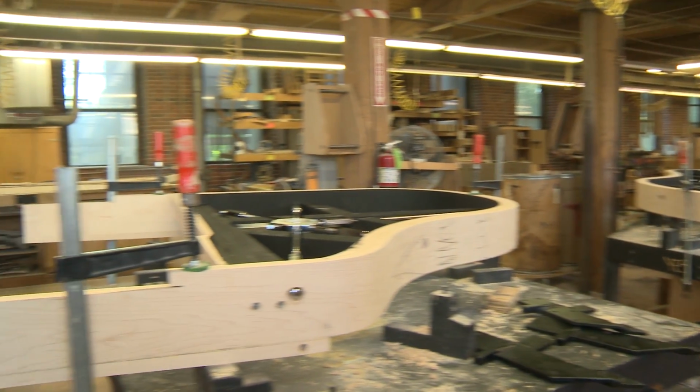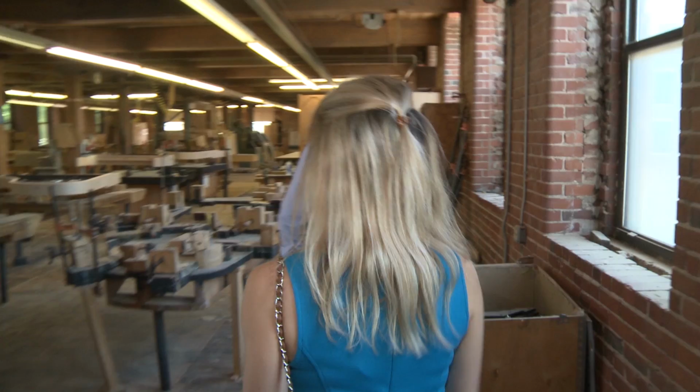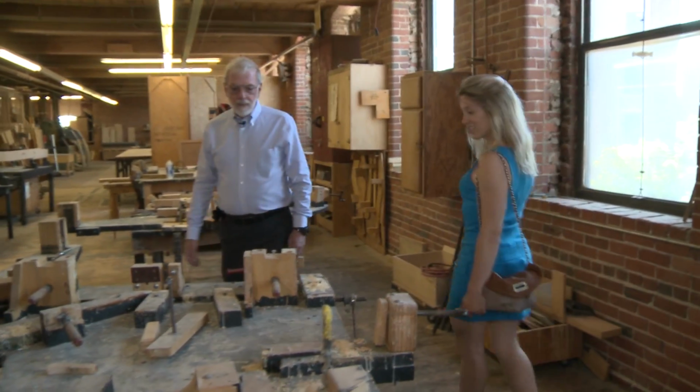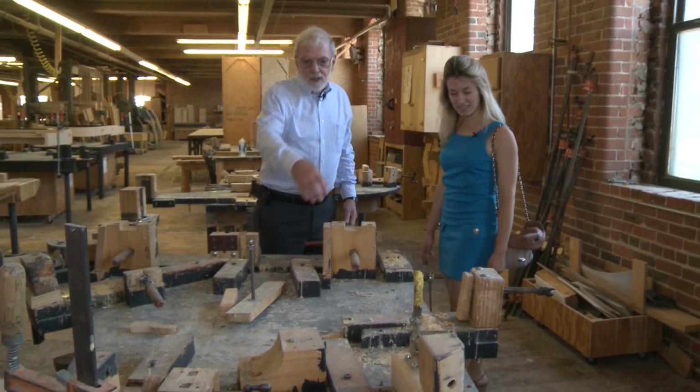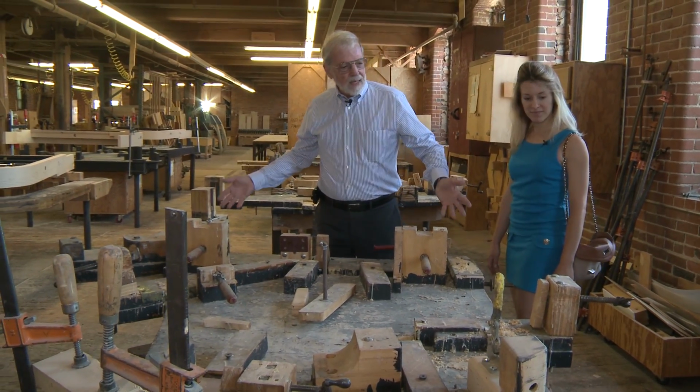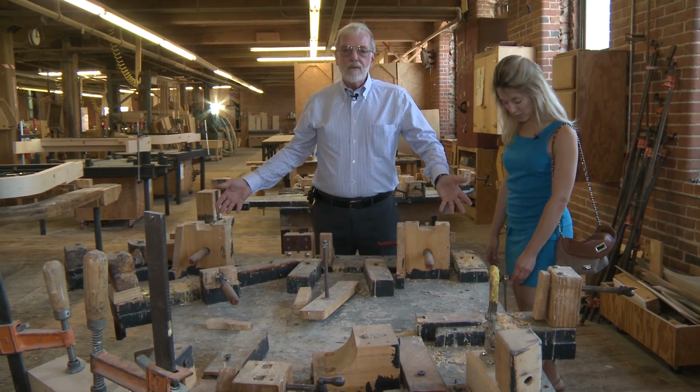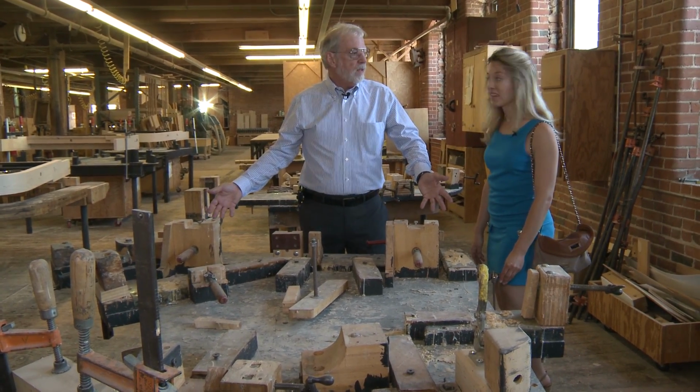Now on this floor we do traditional piano making. This is a fixture to assemble a skeleton, which is the core structural element in the piano. So you have stops and clamps and what have you, but at the end of the day you assemble a skeleton, and people from 100 years ago would understand this fixture perfectly. Like you said before, it's basically a 19th century process.